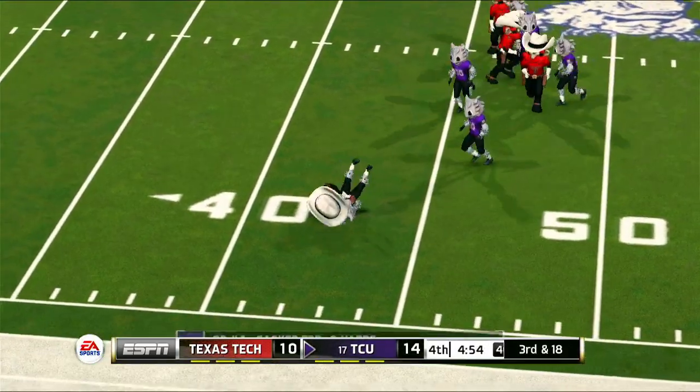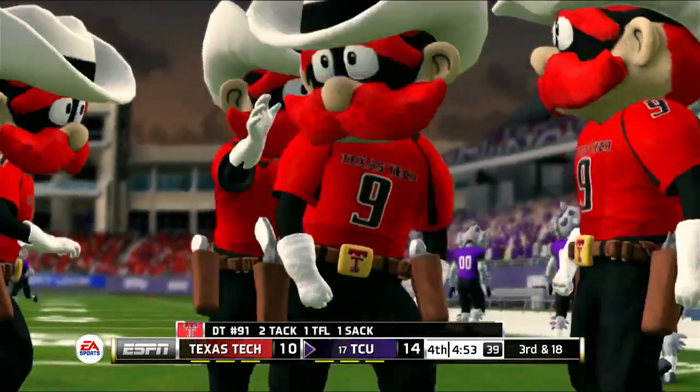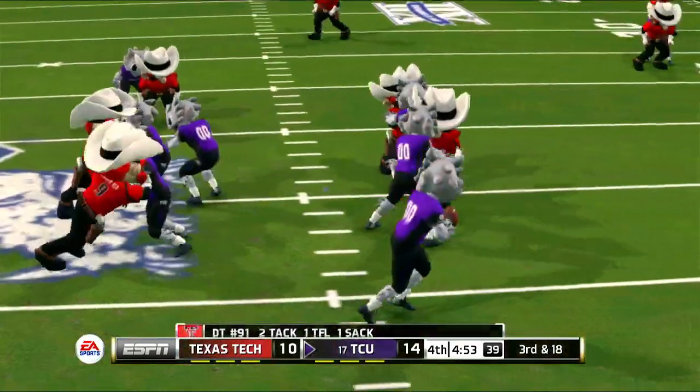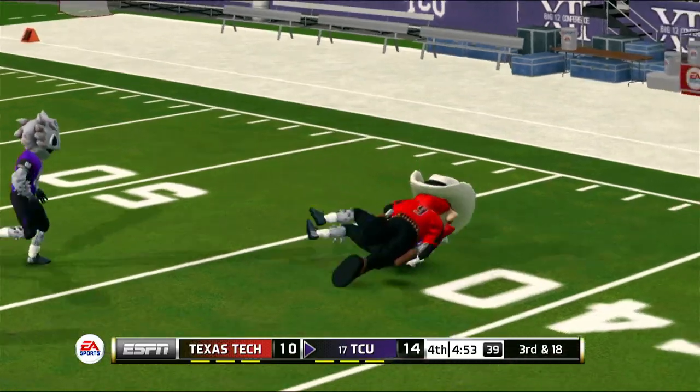Here comes the pressure, and he hits him hard at the 44. You can't take sacks like that as a quarterback. You just can't. If you can't find a receiver, get out of the pocket and throw the ball away.